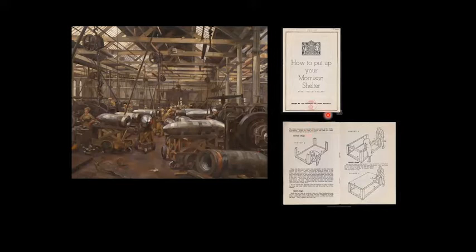And next to it, we have a small pamphlet. So museum objects are not always large and colourful. This is a small A5 pamphlet produced by the Ministry of Home Security during World War II, showing people how to set up their Morrison shelter underneath a table in their house to protect them from the expected air raids on the main cities of the UK during World War II.